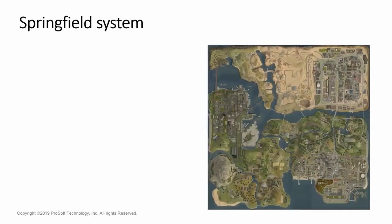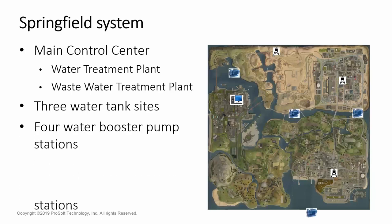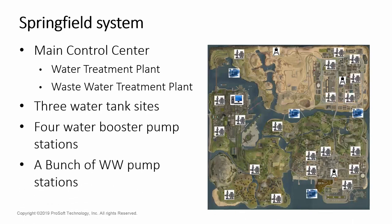So if you look at their system, for example, let's assume they've got a master control center, a SCADA system, at the treatment plants. You would then have a bunch of water towers, which supply the water to the town. Let's assume there's a bunch of booster pump stations supplying water to those tanks. And then, of course, you would have a series of wastewater pump stations around the city. They will all need to communicate back to the host.